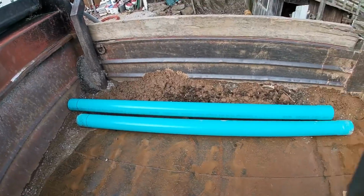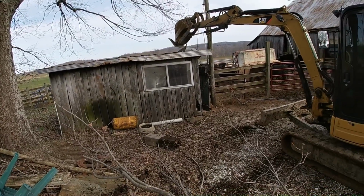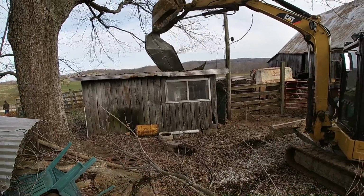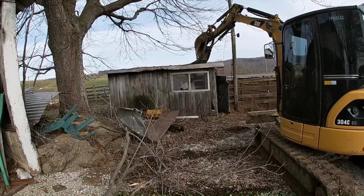All right. Well, Dirt Perfect's gonna tear down this little building. There's gonna be a water line run right through that building. So we're just gonna take that building out of the way. He's gonna pick through, separate all the wood from the metal. Then we can haul the wood off to be burned down at the camp like we've showed you, and we can haul the metal off and scrap.